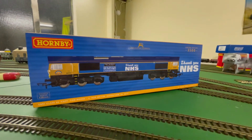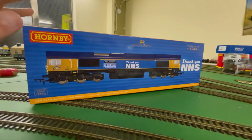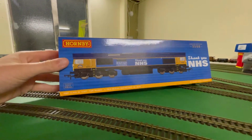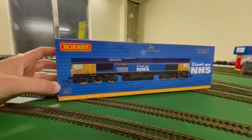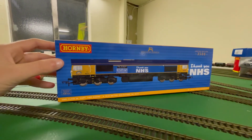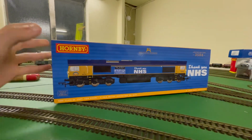So the next model is this. This is a Class 66, as you can see. It is a shed, and this is a limited edition model, which was produced to thank the NHS, and is named Captain Tom Moore after the hero himself. Unfortunately, as most of you will know, he passed away a while back, so rest in peace.